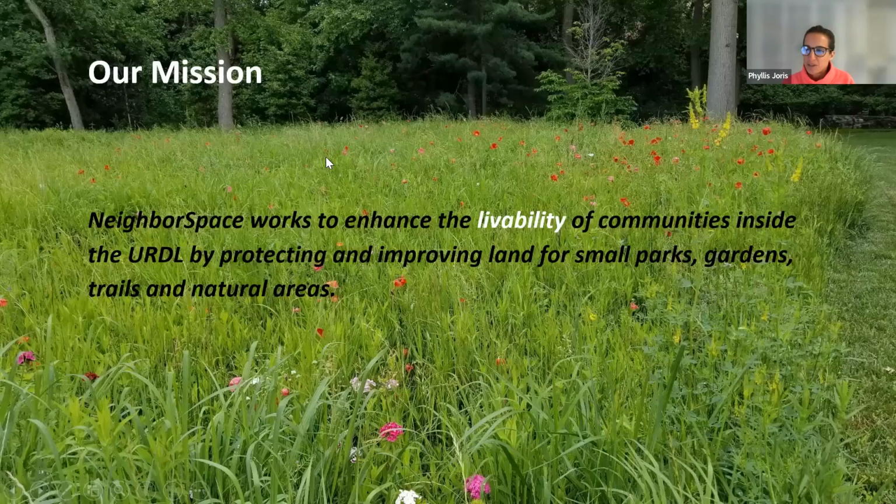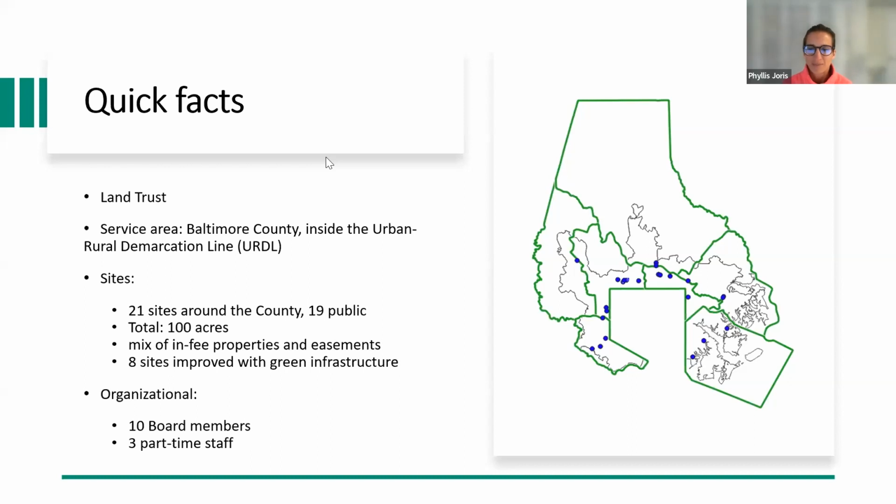So just some quick facts. We are a land trust, which means we're a nonprofit that works to permanently conserve land. We do have a very specific surface area where we work. So we work in Baltimore County, but only inside the urban-rural demarcation line. It's kind of hard to see on this map. I know it's really small, but it's that black line that sort of squiggles around the beltway. So as you can see, our sites are the blue dots. Those are all inside that black line.